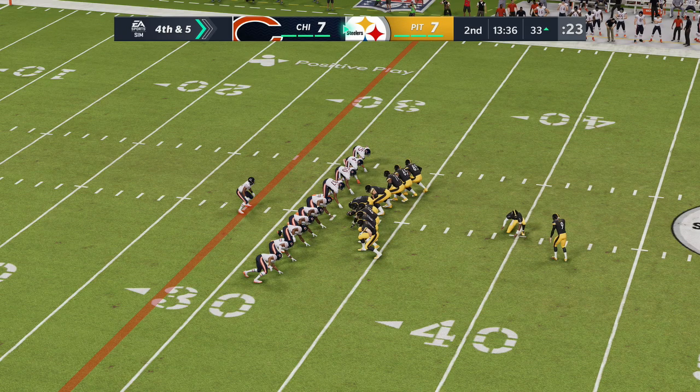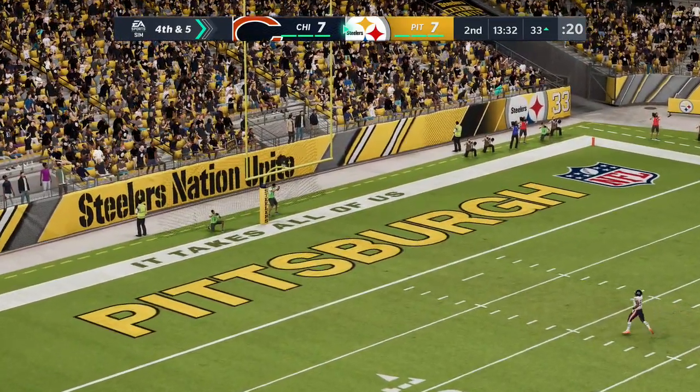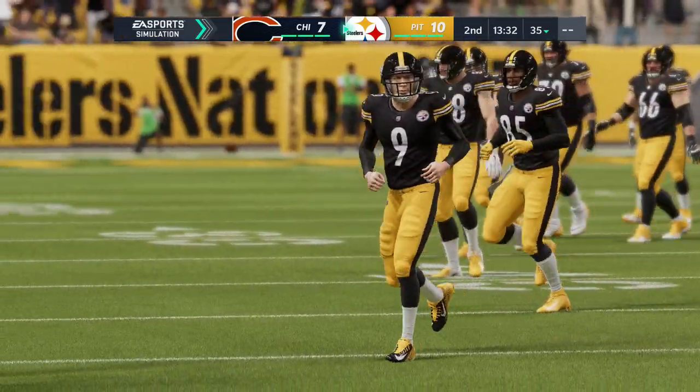So on 4th down, the Steelers call on the number of Chris Boswell for the field goal try. From the left hash, it's an even 50-yard attempt. And this one looks good. It is good. Right down the pipe. And the Steelers will jump out to a 3-zip lead.